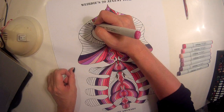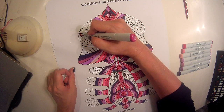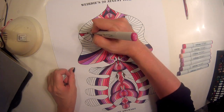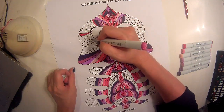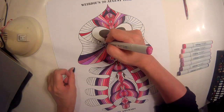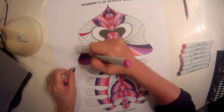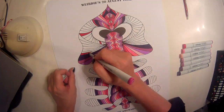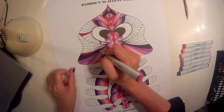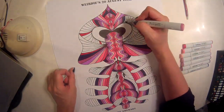And 1, 2, 3, 4, 5, 6, 7. That's 8. 1, 2, 3, 4, 5, 6, 7. That's 8. This one, it's a beautiful color. This one is a red violet. It's absolutely gorgeous. The next one is the fuchsia.